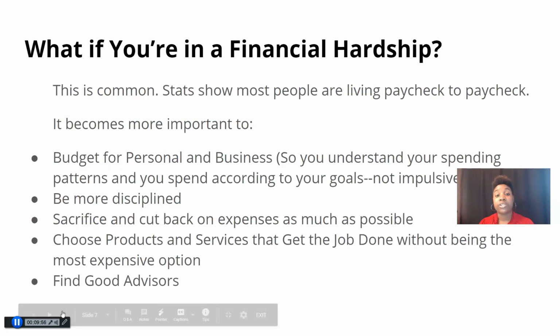Now, what if you're in financial hardship? I've seen this several times where people are starting businesses, whether online or offline, and they're already in a financial hardship. It's very common. Stats show most people are living paycheck to paycheck, and a lot of times when you start a business, you're starting it as an option for increasing your income.